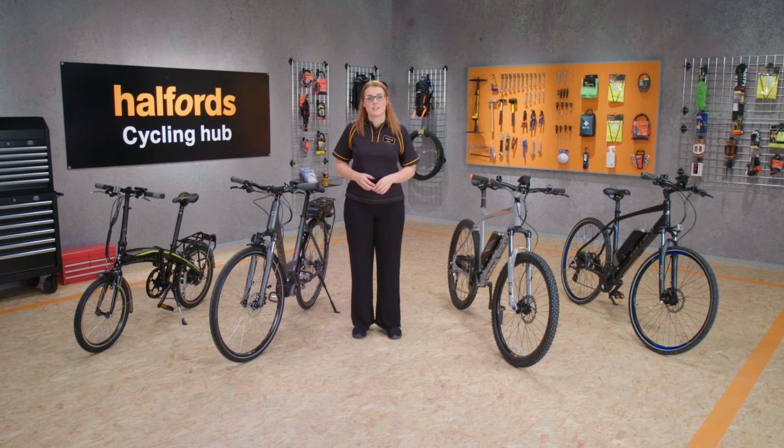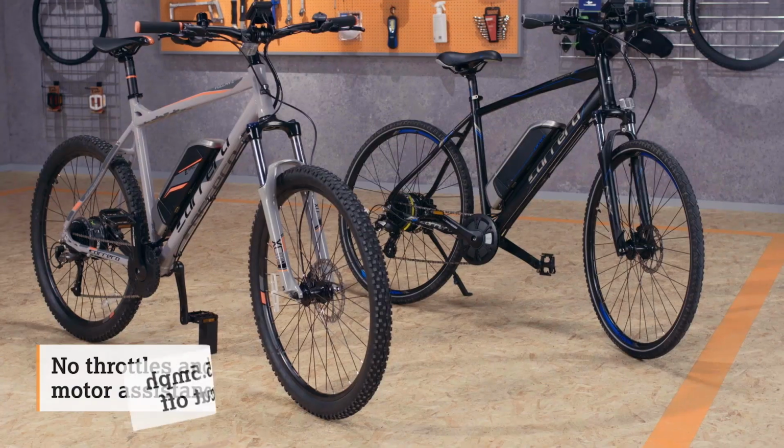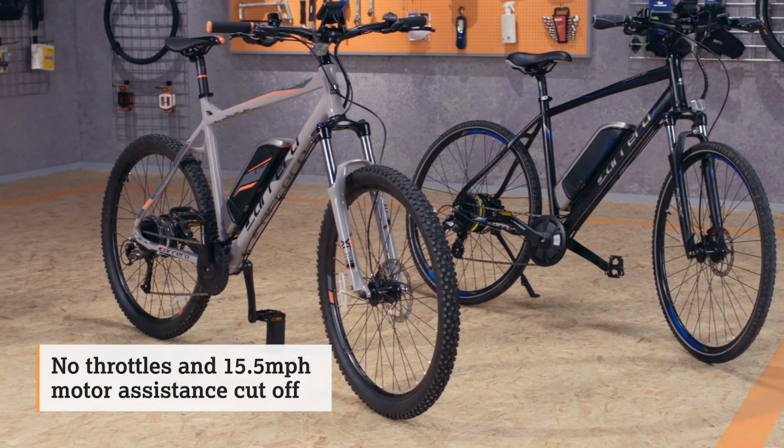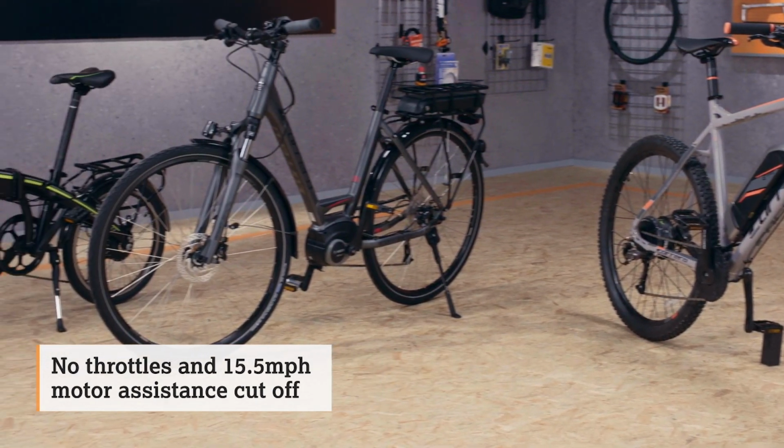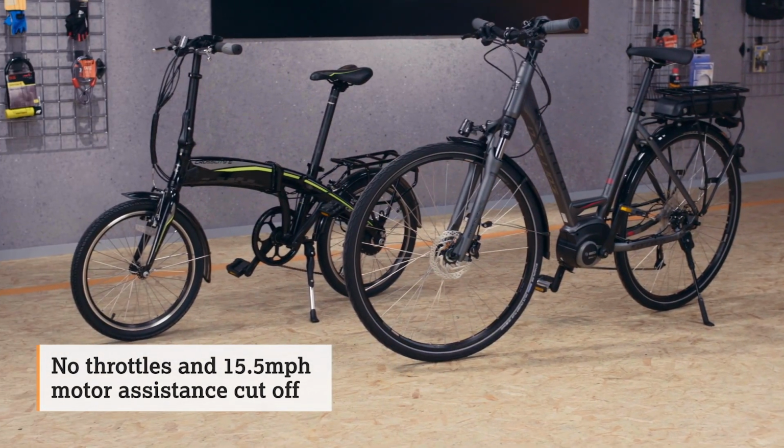Halfords e-bikes aren't disguised motorbikes to conform with UK law. There are no throttles and the motor assistance cuts out above 15.5 miles per hour, which is a common average speed for a fit cyclist. So after that, it's all up to you and your legs.